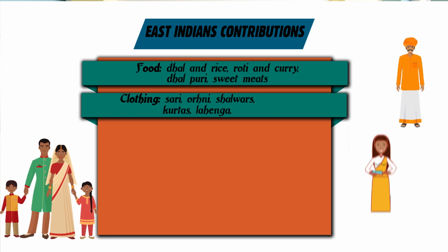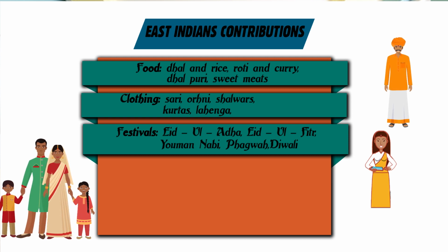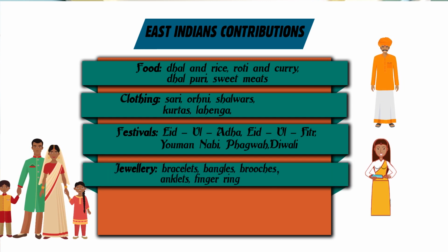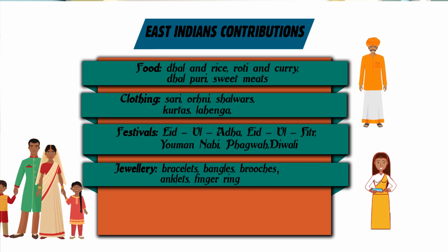they have. Some of the festivals are Eid al-Adha, Eid al-Fitr, Yom al-Nabi, Pagwa, and Diwali that the East Indians celebrate. Of course, there are other ethnic groups who participate in these festivals, but they were introduced by the East Indians. Some of their jewelry that they contributed to the Guyanese society are bracelets, bangles, brooches, anklets, and finger rings.